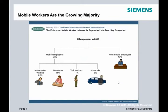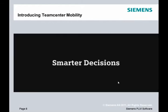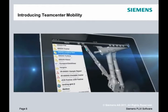In fact, according to Forrester, mobile information workers are expected to grow significantly by 2015, from 57% of the workforce being considered mobile in 2010, increasing to as much as 93% by 2015. How is your PLM environment going to support that? Introducing Teamcenter Mobility. Smarter decisions, better products.